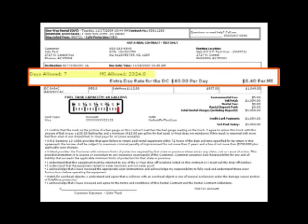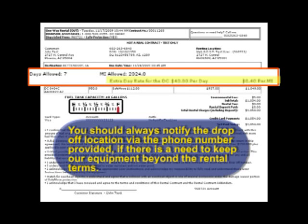Right under the drop-off information shows the amount of days and miles given to complete your one-way move. Included in this area is the price per day and price per mile for any extra days, miles you go beyond the rental agreement. You should always notify the drop-off location or phone number given if there is a need to keep our equipment beyond the rental terms.